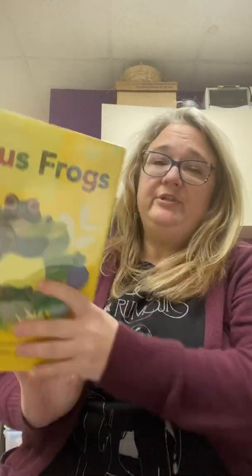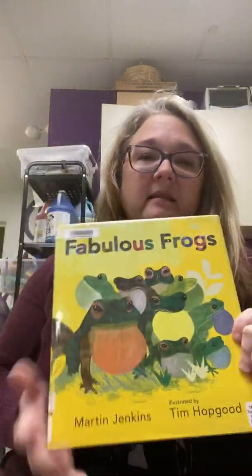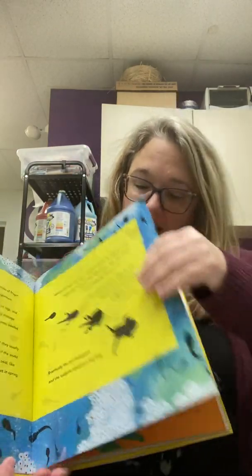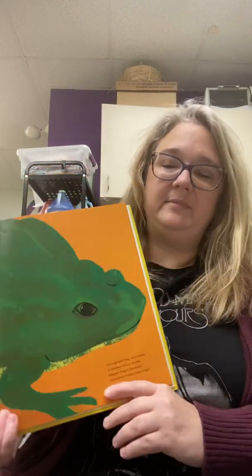And today I am going to demonstrate how to talk to parents about the 5 early literacy practices and how they can incorporate them when reading and interacting with their child at home. So I'm going to use this book called Fabulous Frogs by Martin Jenkins and Tim Hopgood. I love this book because not only does it tell a little bit of a story, but it also has some nonfiction elements in it. So it's great to expand with kids to give them some more information, more vocabulary, etc.